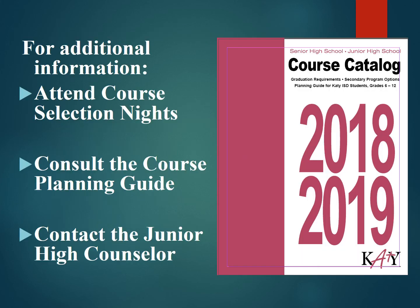For more information, you should attend the course selection nights as scheduled by your junior high campus that your child will attend. Consult the course planning guide or course catalog. Here's a picture of the 18-19 catalog, which should be distributed to every 5th grade student. It is a wealth of information and often an underused resource. Please examine that. It has lots of great information in it.